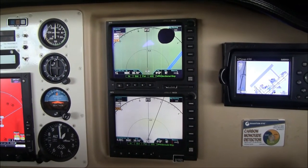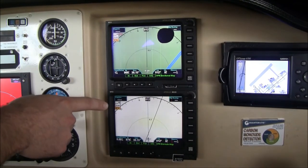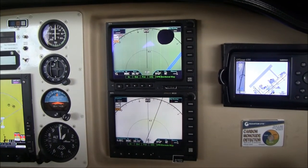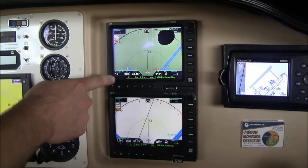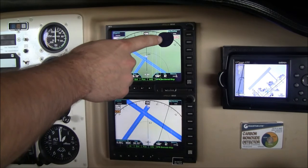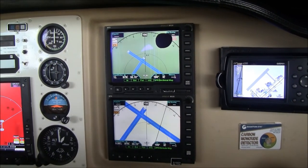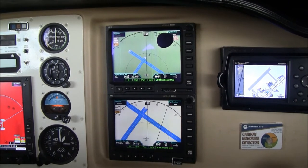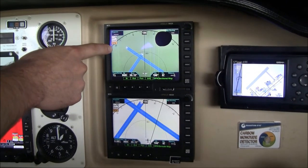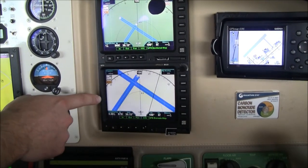In addition to our Garmin G500, we have dual Apollo MX-20s. Now, Apollo has been bought out by Garmin. You can see these are older displays, so there are some defects, some lines in the display, along with this black blob here on the display. But you do have access to a moving map. There's also charts loaded on this top one, and we have the identical MX-20 below.